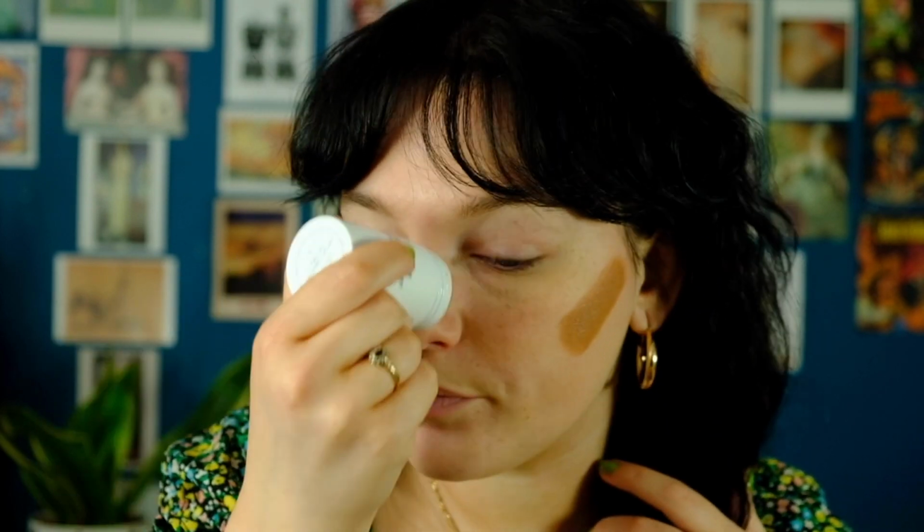So I just pop a little bit there on my nose, a little bit on my chin. And I think today I'm going to use my sponge to blend it out. Using the sponge does take a little bit longer to blend out, but not a huge amount. And I quite like that it disperses the product everywhere, because I like to be really bronzy. I like to look really sun-kissed. That's my vibe I go for. Vibes, man. Cool.